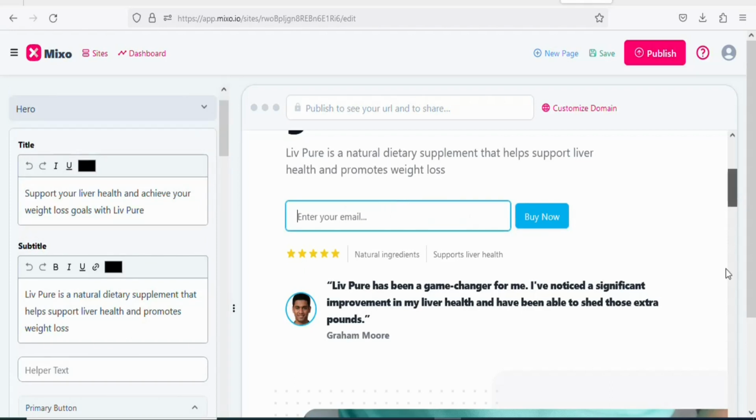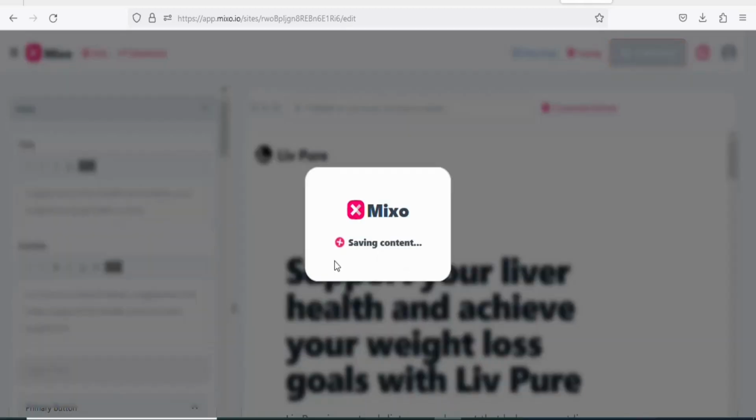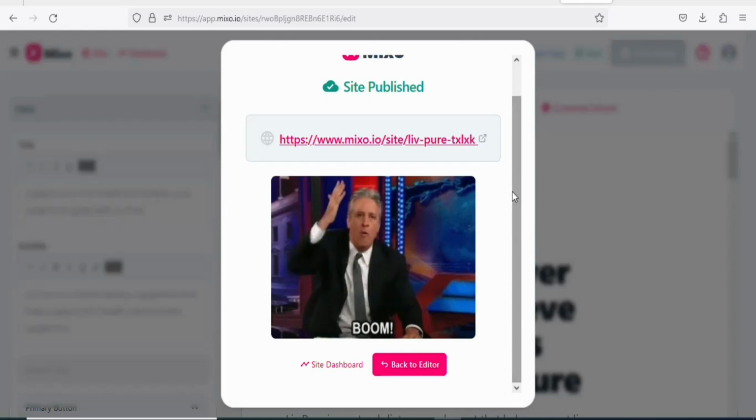So now once you have customized everything in the website, the next step is that you are going to click right here, save. Once you save the information, you are going to click right here, publish, so that your website can be published. As you can see, it is publishing, so you are going to wait for it so that it can publish your website. Once you click on publish, you can see your website has been published.